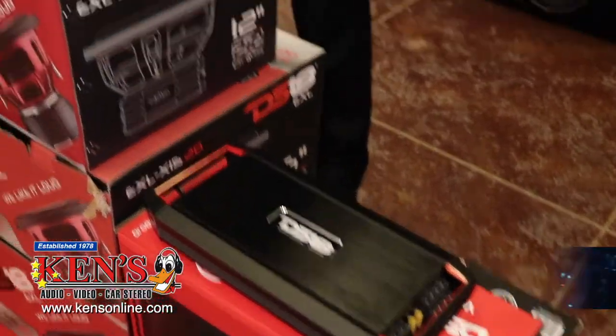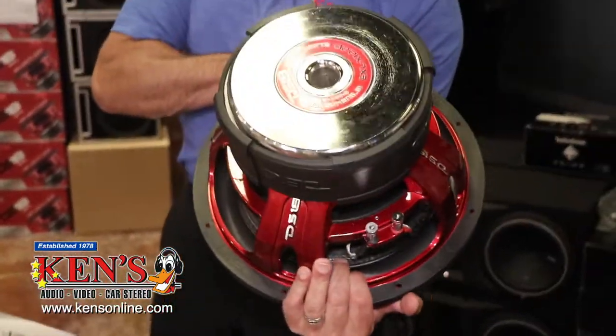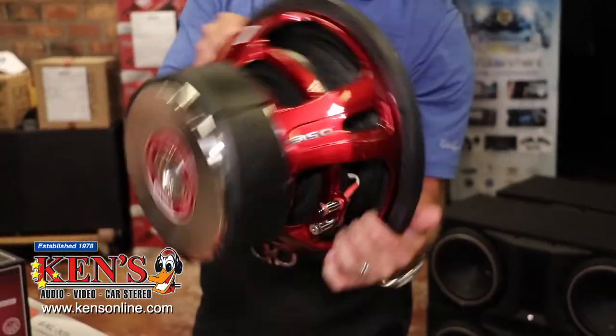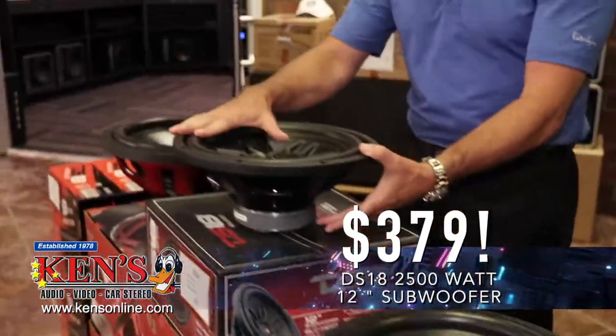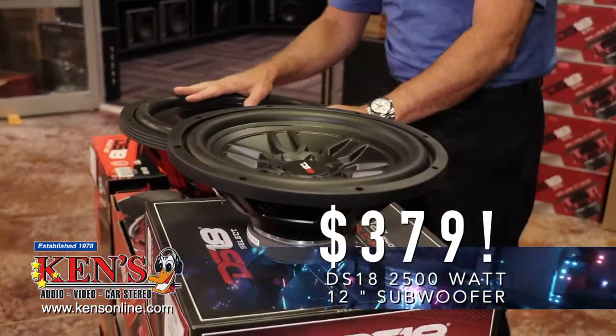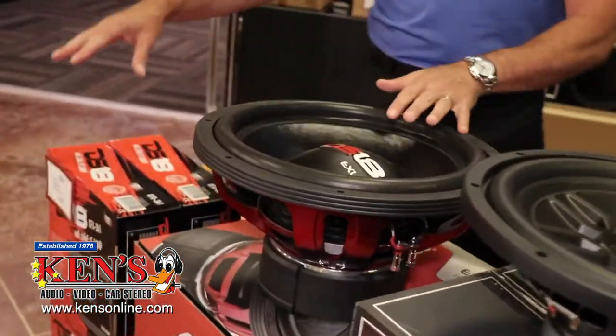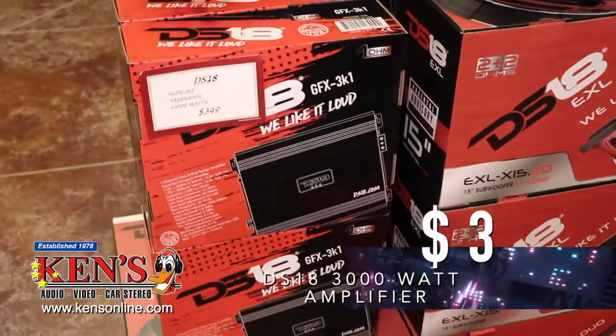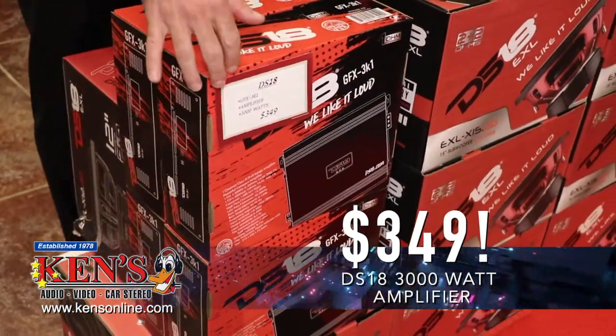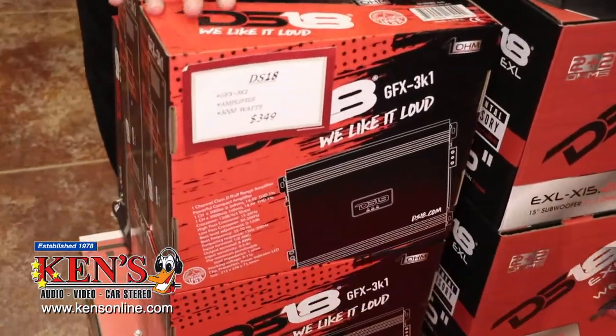Okay, this right here is a 2500 watt 12 inch. This is 2500 watts, $379. They have their flat series for trucks, 15 inch, which I love having 15s back in stock. And then the GFX, this is the 3K1, which is a true 3000 watt amplifier. And you see the price on that. This is an absolute steal for power.